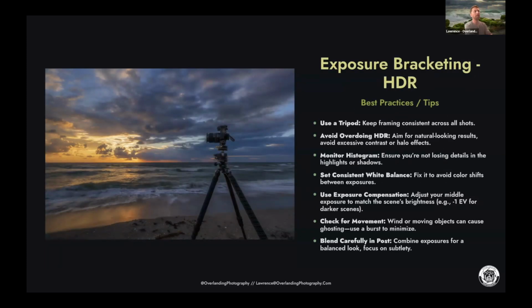When you are doing that, you should always be on a tripod. And I personally like to have, when you're doing exposure bracketing, a base image and then you're shooting plus and minus to that. So my base image is generally -1 on the exposure compensation scale. And generally, I almost nail every single scene by shooting +2 and -2.